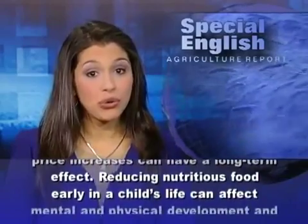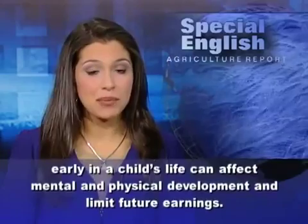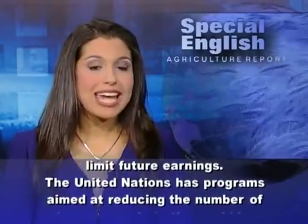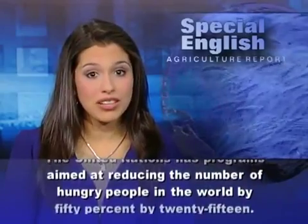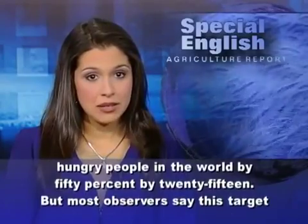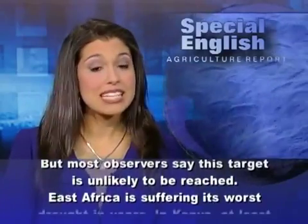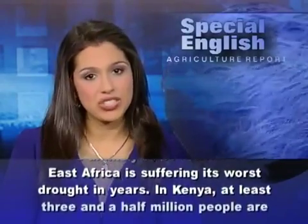Reducing nutritious food early in a child's life can affect mental and physical development and limit future earnings. The United Nations has programs aimed at reducing the number of hungry people in the world by 50% by 2015. But most observers say this target is unlikely to be reached. East Africa is suffering its worst drought in years.